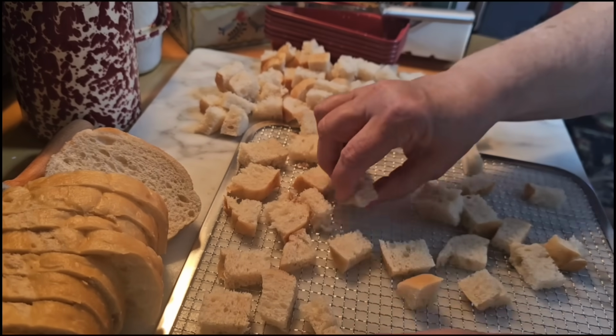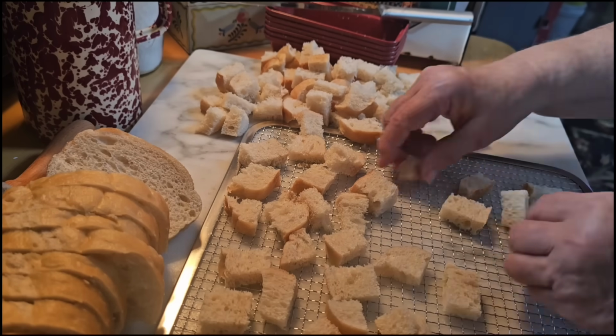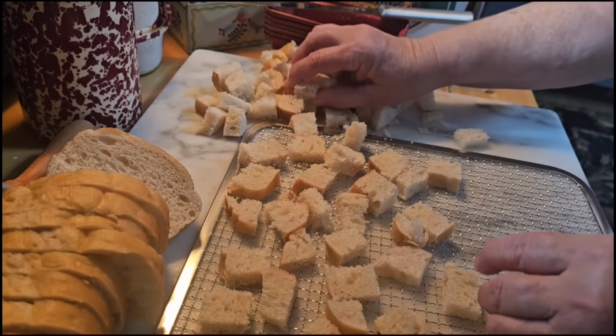So I've just got one of the racks that come out of my dehydrator, and I'm just going to place the pieces on here in one layer. You don't want to double layer them or anything like that.